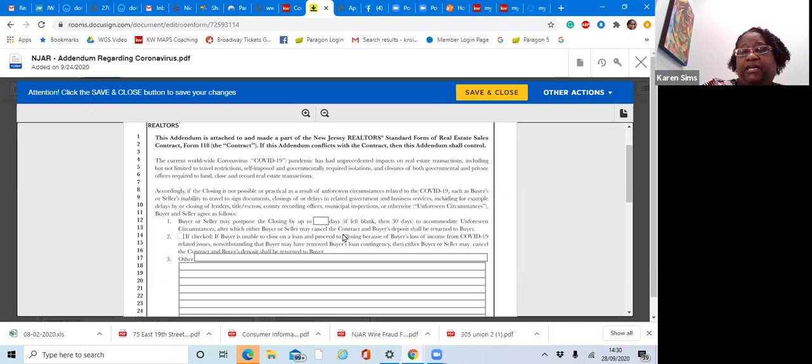Even though it says if it's left blank, it'd be 30 days, but what if it's left blank? You send it over to the agent and the agent puts in 15 days. You get the paperwork back. You never notice that that blank line that you left for 30 went down to 15. Now your buyer only has 15 days to respond if they get coronavirus. So even though it's blank, I would still put in the 30 days.